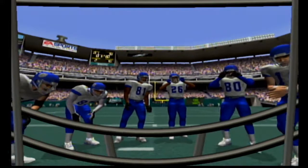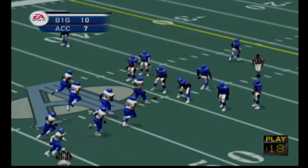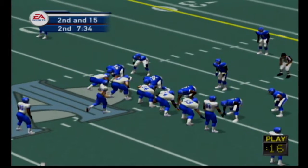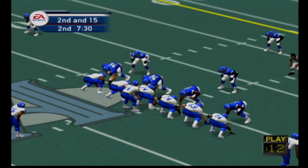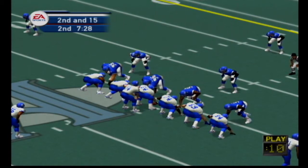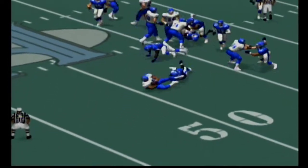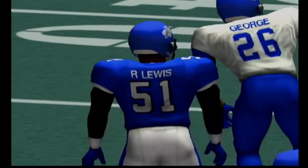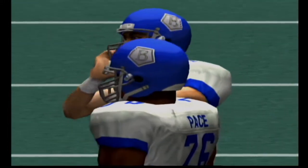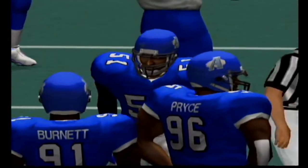Round left, X80 on 2. Ball on the 46-yard line. George gets the carry. Lewis makes the stop at the 46. Ray Lewis looks in rare form today. Oh, yeah, he's having a great day. Every player should play with this guy's intensity.